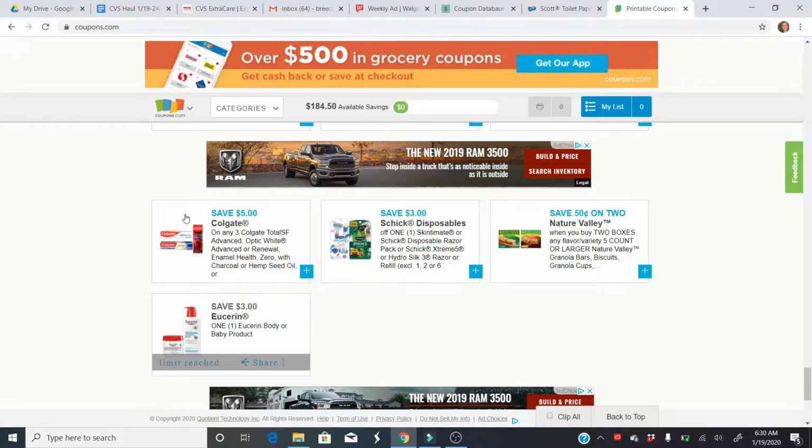At CVS, for the Colgate, the manual toothbrushes are on sale. I don't think they actually have a toothpaste deal.